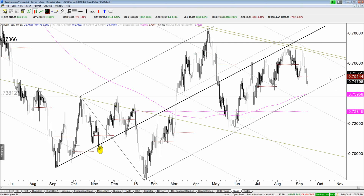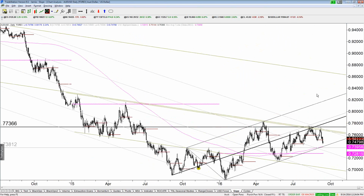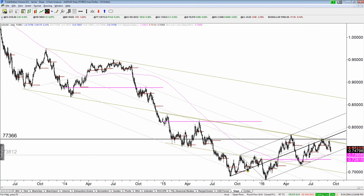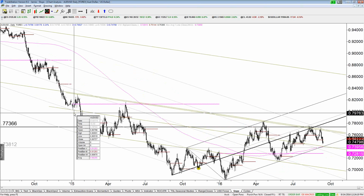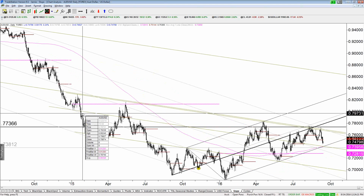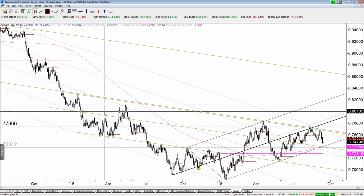Already two equal legs. So what we're looking at with Aussie as well, and check this, if I take one of these parallels, January 2015, couple hits, right?